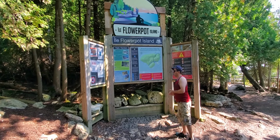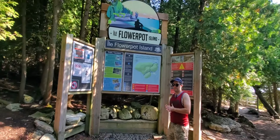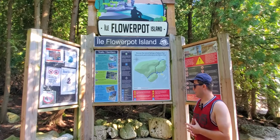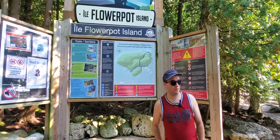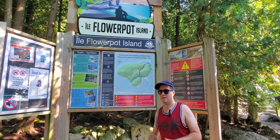So we're gonna go down Flowerpot Island. It's down that direction here to the lighthouse. I'm really excited to check out what's going on. I'm gonna perhaps swim and see how the water is. Apparently, the water is really nice and warm. It's really nice time of year here. We're still in summer, probably around like 22, 23. So I'm really enjoying it out here.